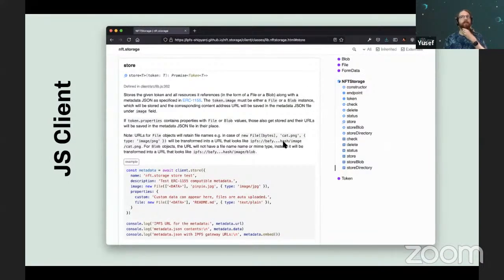This is probably the simplest way to interact with NFT Storage, but we do also have client libraries in several other languages, such as Python, Go, and Kotlin, and everything else. Those are generated from an OpenAPI schema, and they all basically follow the same format. So if you watch me use the JavaScript client, you'll understand the principles of all the others as well.